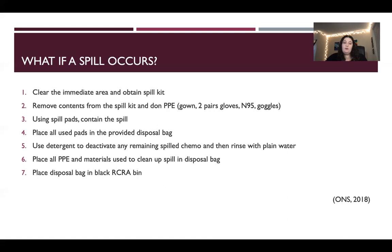Next, we're going to use the spill pads that are supplied in the kit, and we are going to contain the spill. A lot of these kits will have pads that when they're placed onto a liquid, they'll turn into kind of like a gel substance so that it's a lot easier to scoop up and dispose of. We'll place all of the used pads in the provided disposal bag, and then we'll use a detergent to deactivate any remaining spilled chemo, and then just rinse with plain water. Next, we're going to place all of our PPE and any materials that were used to clean up the spill in the provided disposal bag. We'll close up that disposal bag, tie it up, and place that bag in our black RCRA bin.